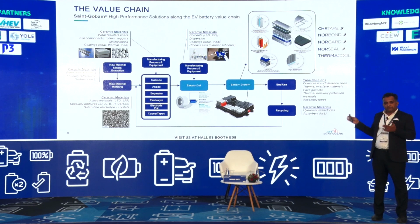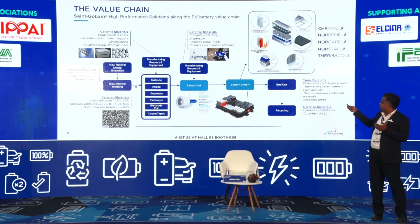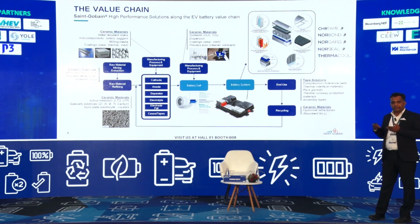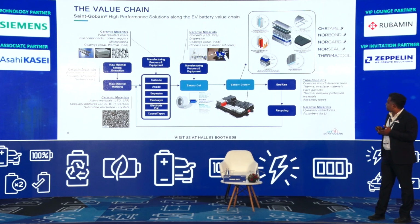Saint-Gobain, as a value chain, plays across the EV system. We start from the very raw material section, with different business verticals offering different solutions. We have a ceramic business, which works closely with the raw material manufacturers for lithium-ion batteries. Then we have offerings for the people who make anode, cathode, and separators. Even at battery cell manufacturing, a lot of material goes into cell manufacturing, and that's where we come into play. Then for module making, the tape solution business vertical of Saint-Gobain concentrates closely on key elements such as cells, which enhances performance and also ensures that the battery is safer over a period of time.